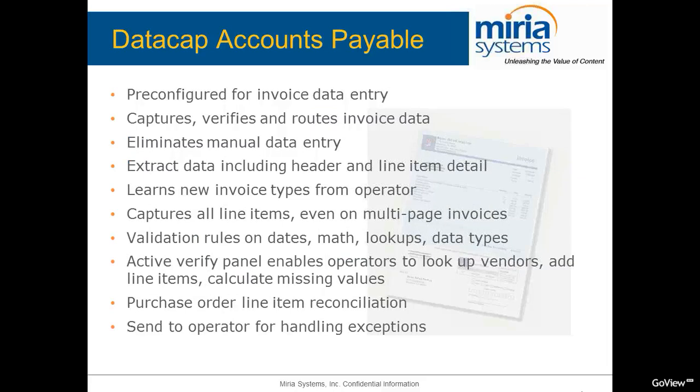Now let's talk more specifically about Datacap accounts payable. It's utilized by organizations to help reduce or eliminate data entry and automatically calculate both line items as well as total math calculations. Taskmaster AP can work with ERP systems like SAP to do data lookup and auto-populate vendor name, address, purchase order number, and data types. Only exceptions to this process are sent to the operator for review. The operator will then verify the information and make any changes needed and then process the batch. Any exceptions are rerouted to management for review and change.